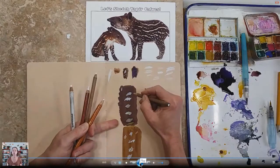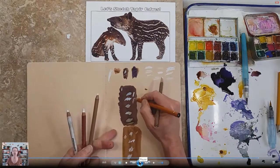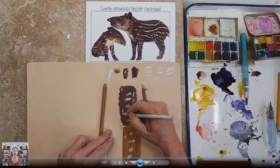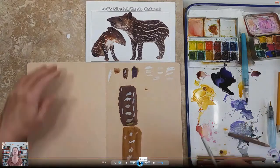So what I did was I was practicing because I wasn't sure which white pencil would work the best. There are a lot of different white pencils. You can have white pastels or white charcoals. So I was just practicing, looking at how those whites looked on my dark purplish body.